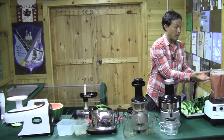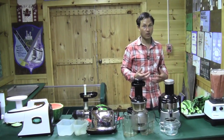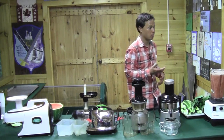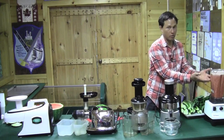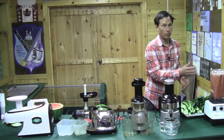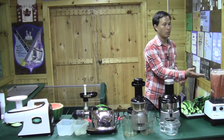Now when you drink this, it's aerated, so it may cause extra gas because you're drinking extra air. You may actually get some extra burping. But this air also causes rapid oxidation of the watermelon in there. So this is why I don't necessarily recommend blending, because it oxidizes so much.